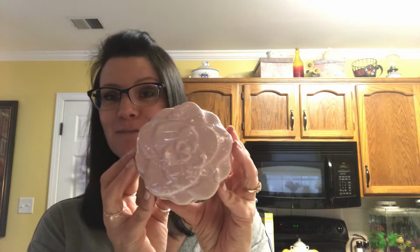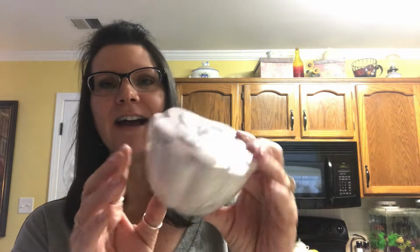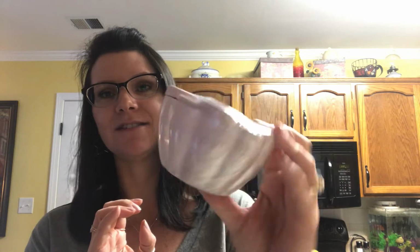And then the other thing, earlier I had gotten this really pretty little jar. I had the white one and the really light blue, kind of bluish green, and my Dollar Tree had one pink one, so I got the pink one. I'm gonna put this on my nightstand. And that's all for that bag.